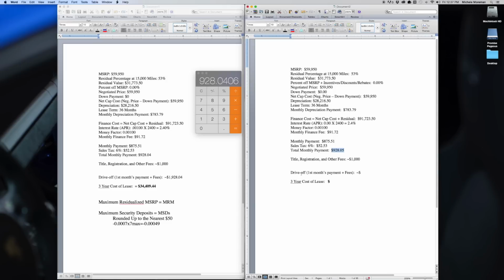And I got to pay them roughly $1,928.04, because I'm usually going to have to pay the first month's payment and then $1,000. So I'm going to write them a check for that. I'm going to walk out with the car. And then after the first month, I get a bill for $928.05, and I just keep paying that.